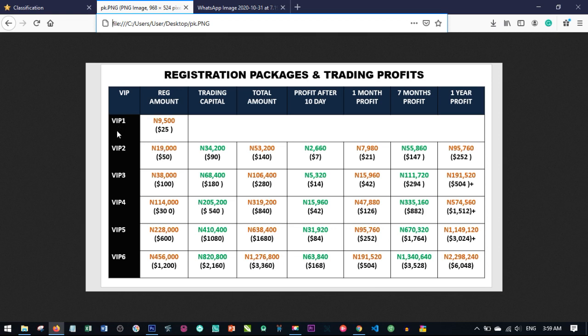And when you register with VIP 1, the only way you can make money at the VIP 1 level is by referring people into the system. So when you become a member, you lock yourself in. Let's say for those who say, I don't have money to start, you can start with VIP 1, but your duty now will be to refer other people into the platform. And when you refer them into the platform, you earn money for doing that.